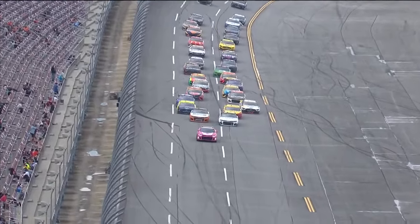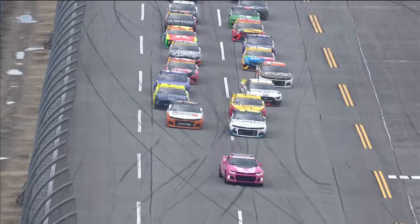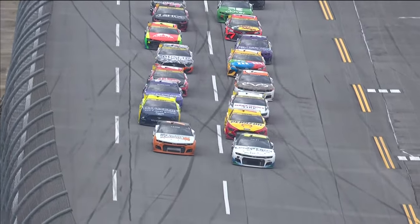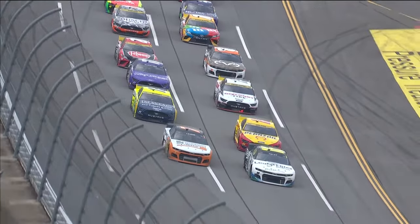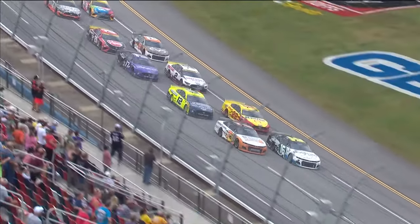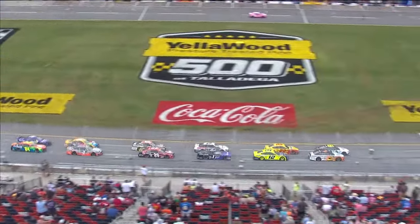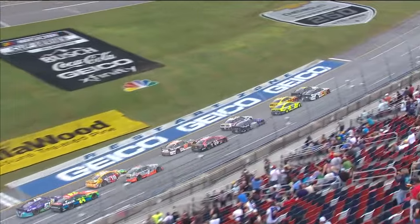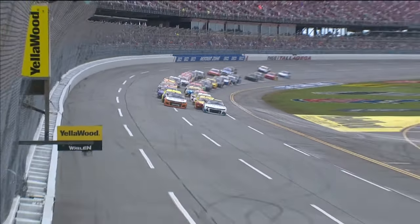A couple new guys on the front row we don't see at the front of these Cup races. Justin Haley and Corey LaJoie. Pace car will make its way onto pit road, leaving the field now in the hands of Haley and LaJoie. They make up row one. Logano and Blaney, as well as Keselowski, three Penske drivers, all right there in third, fourth, and fifth. Back up through the gears they go.